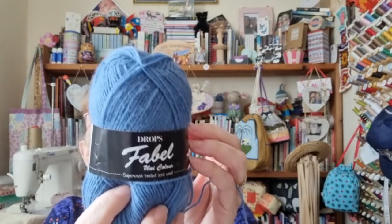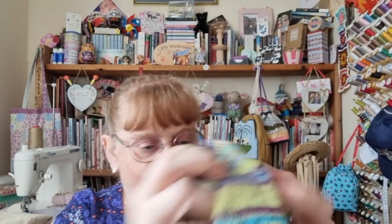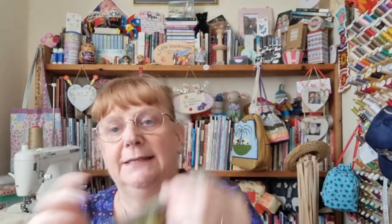And the actual contrast for the heel is the Drops Fable, and it's colour 103. So, yes, I am really plodding along with these and enjoying doing them. It's like an easy knit, really. So, very, very nice. So, that's the progress on those.